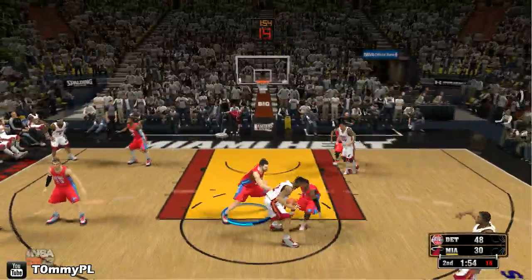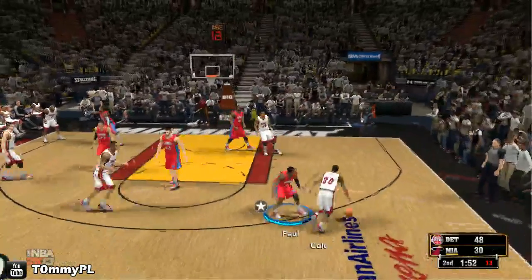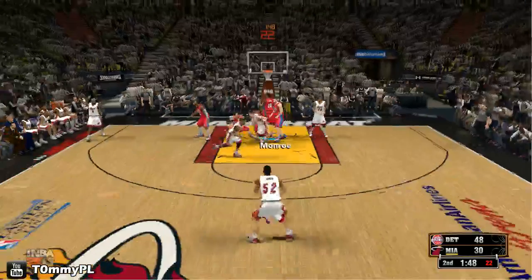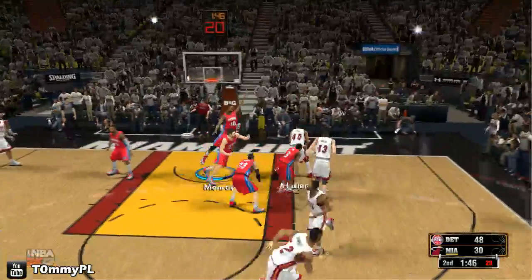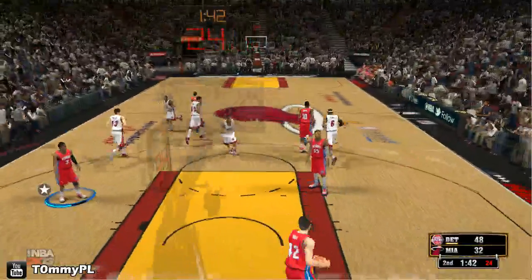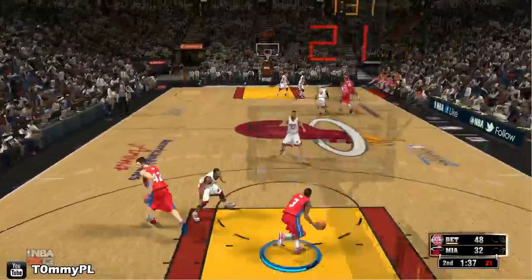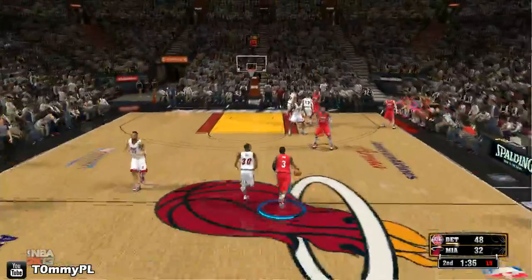Against Johnson. Pass to Cole. Nice yet again. Back to Johnson. He feeds it to Haslam. And finally they hit one. Haslam's got 6 points. Good defense, but gotta love the finish with the finger roll over the top.